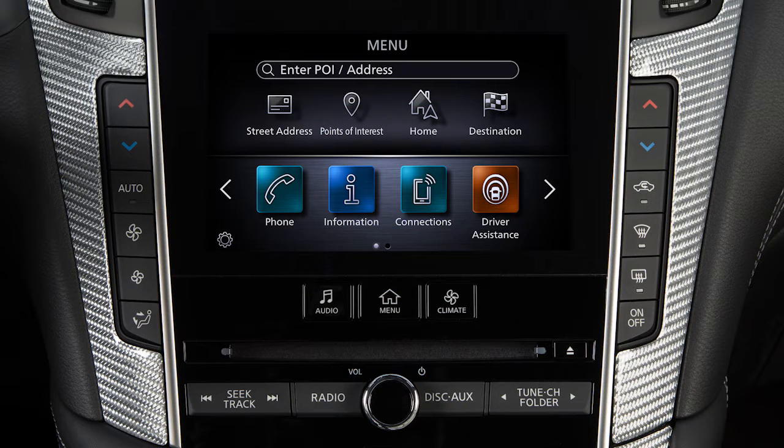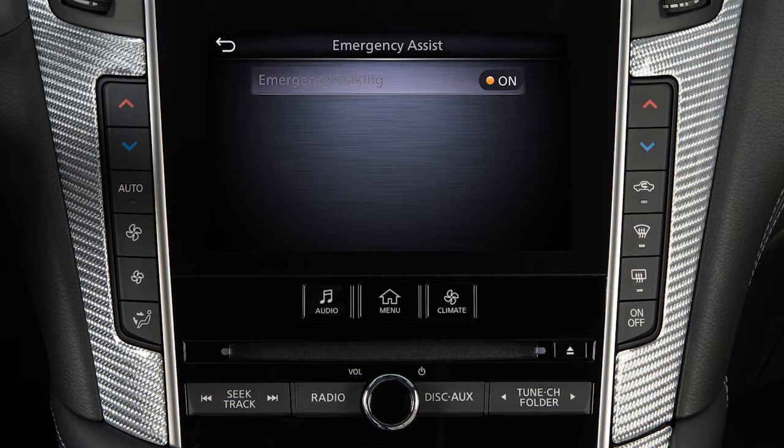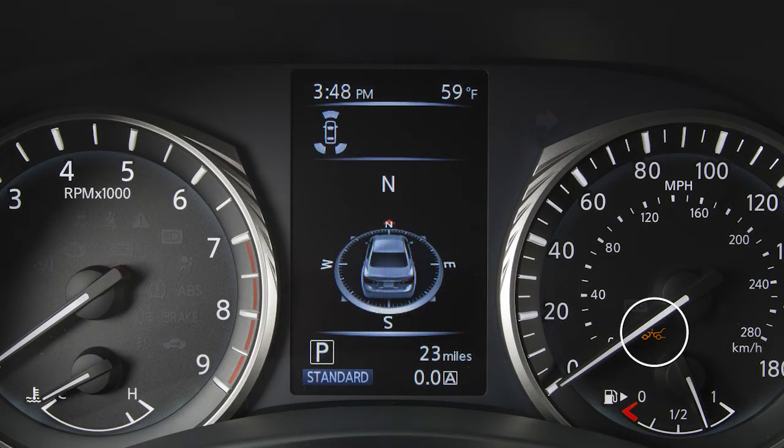Perform the following steps to turn the system on or off. Press the menu button on the control panel. Touch Driver Assistance, Emergency Assist, then Emergency Braking to toggle the system on or off. Turning the system off will also disable the forward emergency braking system. This warning light will illuminate.